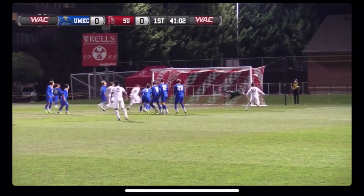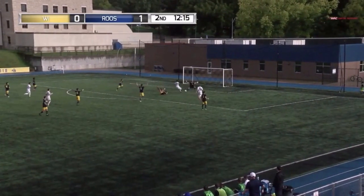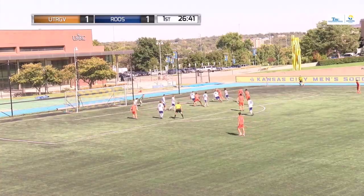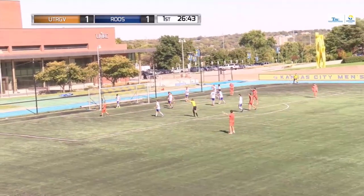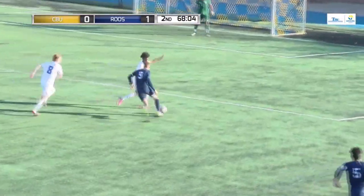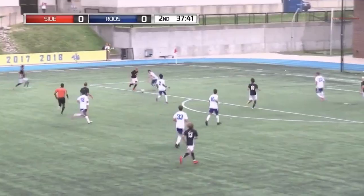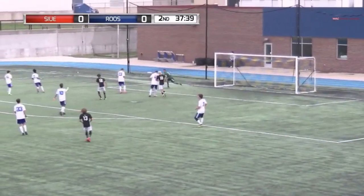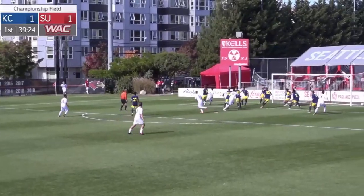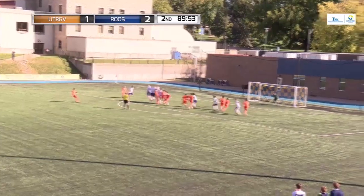It's Ramos toward goal, parried away, kept in play. McGlynn going back post, looking for Uteritz, and that's a nice grab in the air.